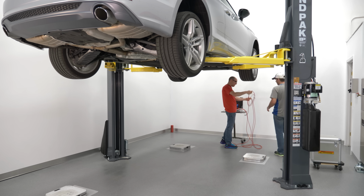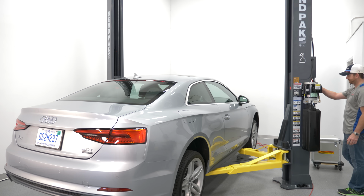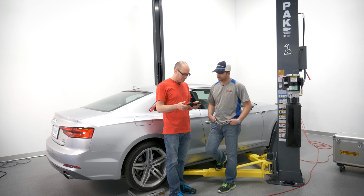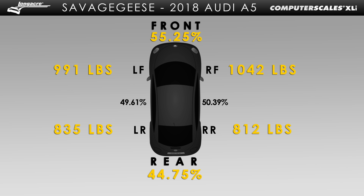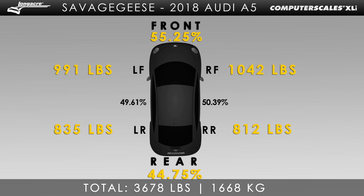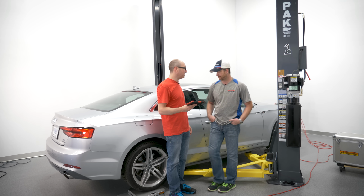We just put the Audi A5 on the wheel scales, Scott. And we have a curb weight of 3,678 pounds. The cross weight appears to be pretty good, 51%. So it's a really good cross weight. Your front to rear ratio looks like 55% to 44% biased towards the front. Now, this is a pretty well-balanced car. Not the best we've seen, but it's still pretty good for a production car.